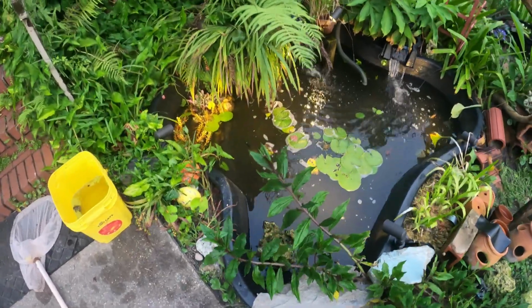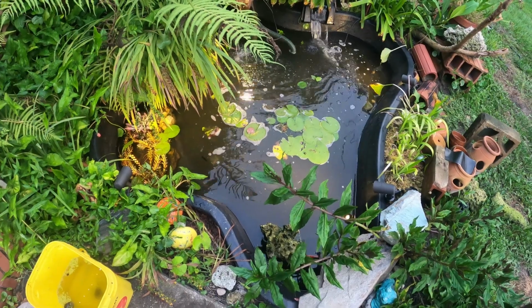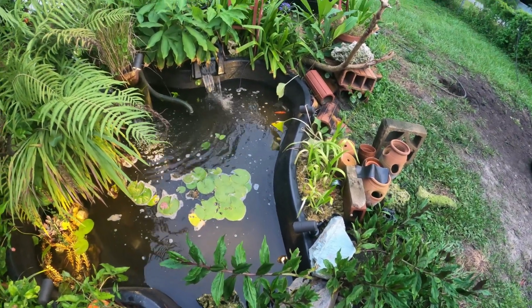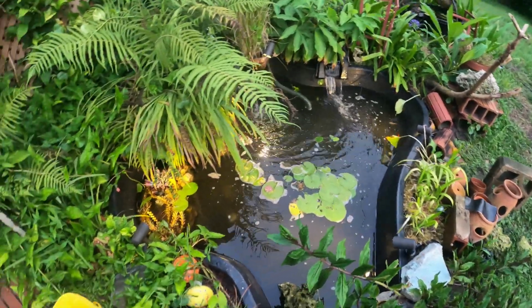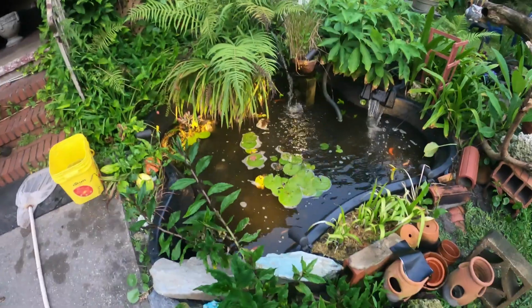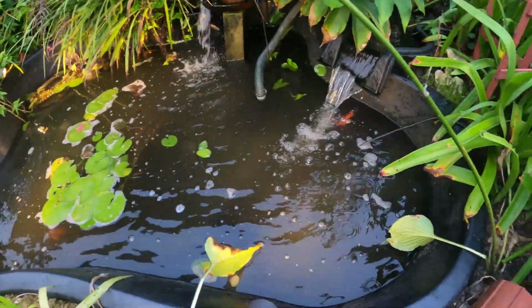I do want to move my fish a little bit so it'll reproduce better, but we don't have to do that right now because of that patch. So we'll see how long it takes before we find another leak or another issue.